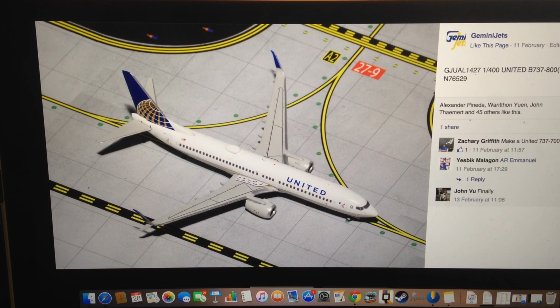It's really just been getting on my nerves, but I have made a couple of model airport updates, including Raleigh-Durham, and I'm currently in the process of making the Albany, New York model airport.